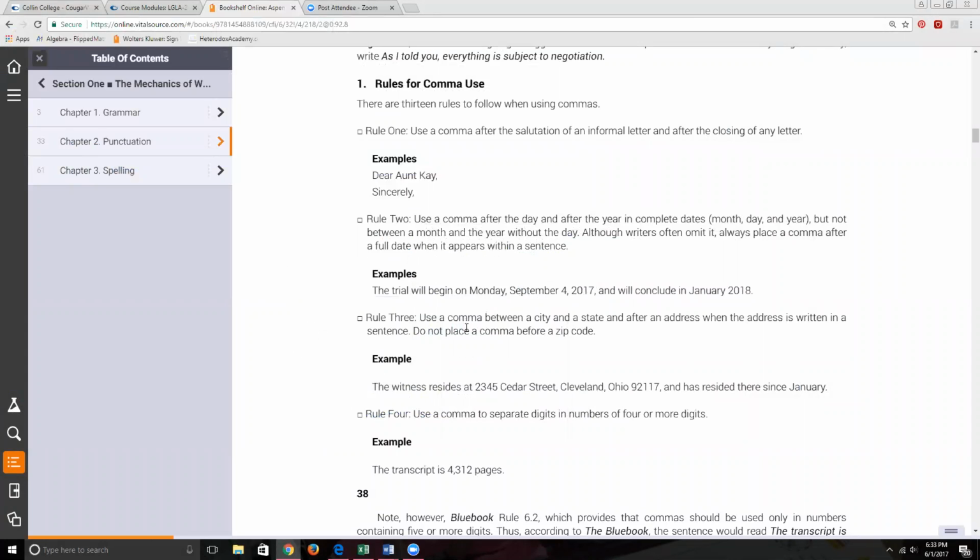Let's go to Rule 3. This has to do with how we're going to do an address. We need to have a comma between the city and the state, and after the address as a whole when the address is in a sentence. We don't put a comma between the state and the zip code.